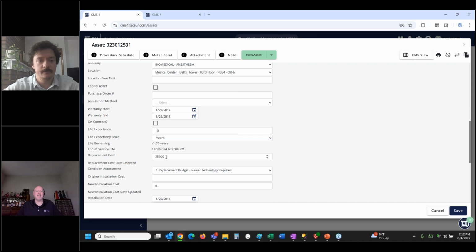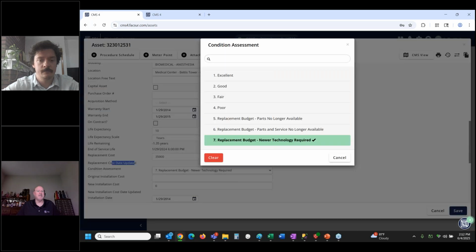This is where we can adjust and fill in that replacement cost. We do track the last time that was updated as well. If that replacement cost was last updated in 2020, we know that cost probably needs to be looked into and modified as well. We also track the condition. If there is newer technology, we have a condition here called replacement budget, newer technology required.